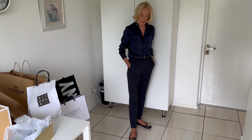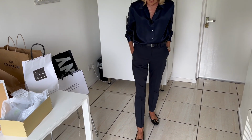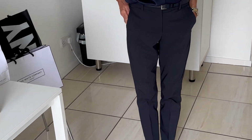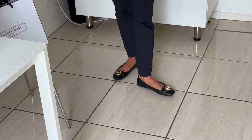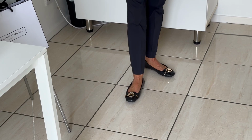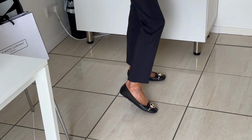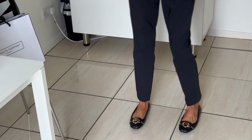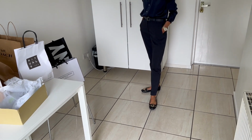Okay, I've just popped these black ballet flats on with the outfit I was wearing. Honestly, they are so comfortable. They come at the front just at that point that's quite flattering and covers that ball of the foot area. These are so comfy, and I know that because I have them in that camel, as I said to you. And I was so thrilled to see the plain black leather. Absolutely thrilled with these. Great pair of ballet pumps.